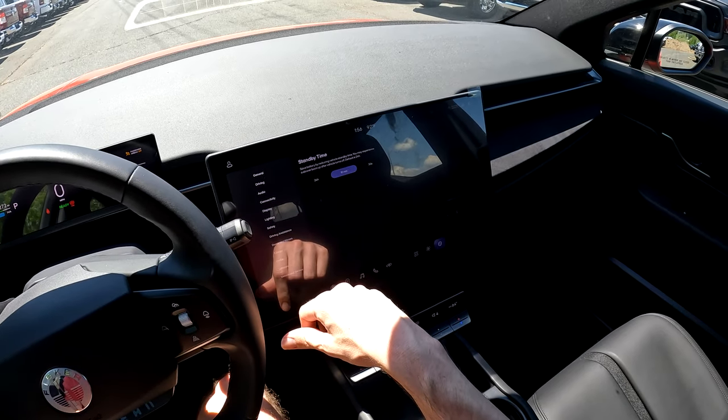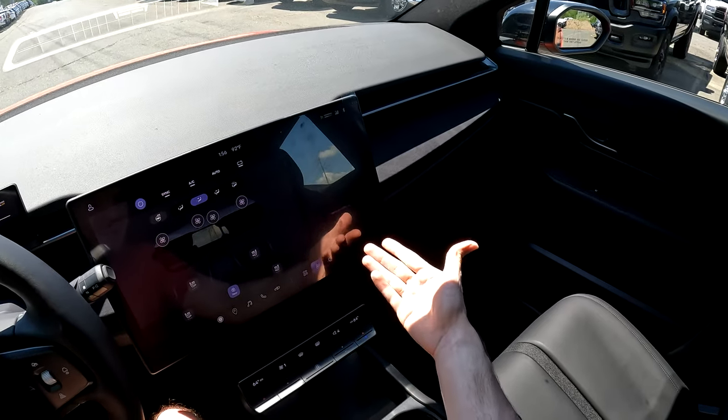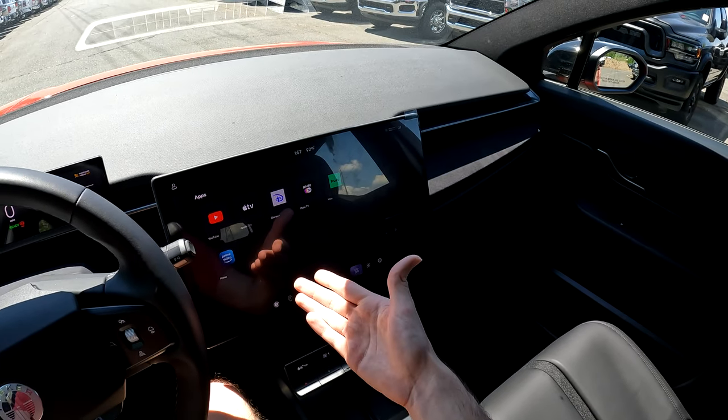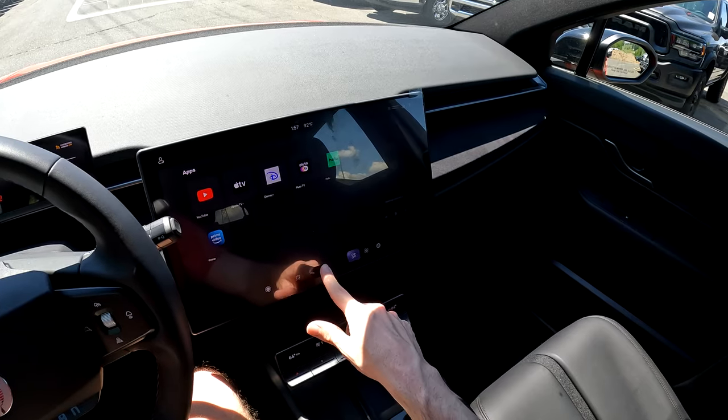Let's jump to the interesting stuff here. Now, all of that is just in one of like 8 settings in here. So if you go over to the fan button, which is climate, you can select your heated seats and of course your climate. If you go over here, you can literally watch YouTube, Disney Plus, Hulu, Prime. What in the world? That is absolutely awesome.